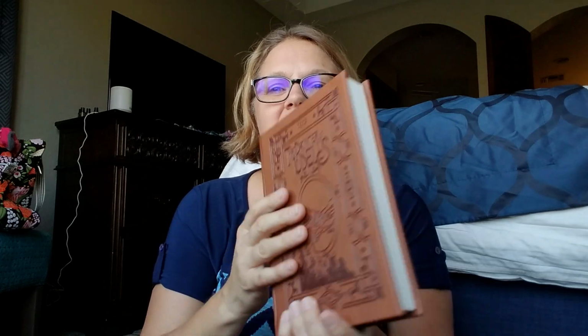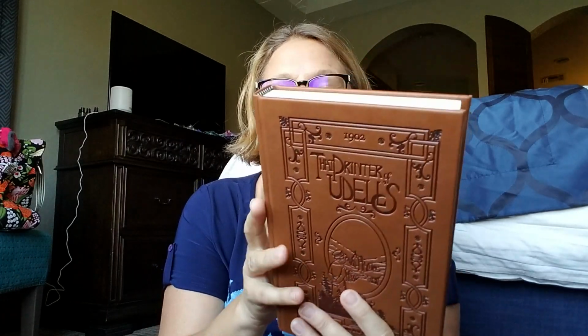I picked up this book. So you know how much I like Lamplighter. I've done Lamplighter reviews in the past, and I love Lamplighter books. In fact, I will try to make it a point to put a little link up there for my Lamplighter videos. I love Lamplighters. They are reprints from all the way back of the free domain books. They're done really nice.